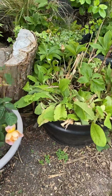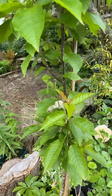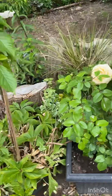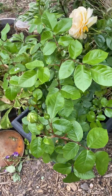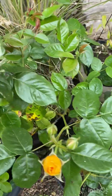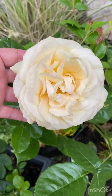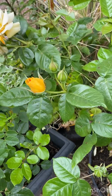So this is a cherry that I've grown in the pot because I'm not sure where to plant it yet. Tranquility, not yet in bud. Rose, Absolutely Fabulous, also known as Julia Child.